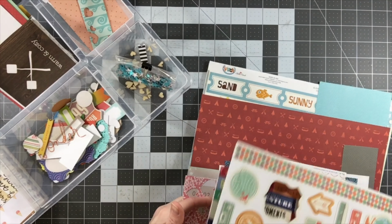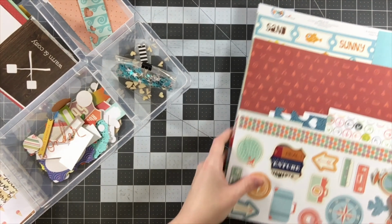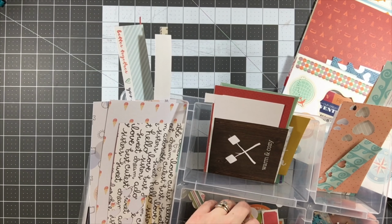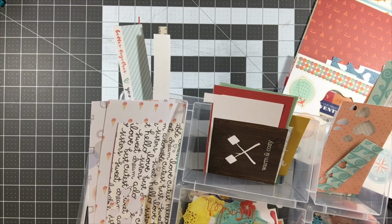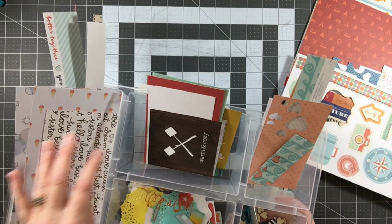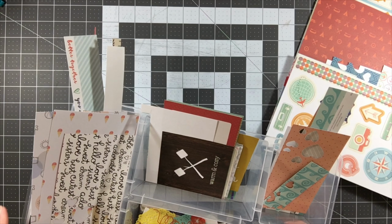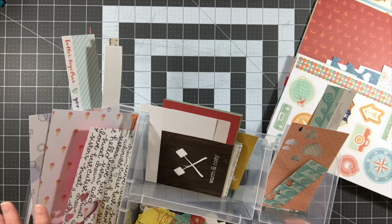So this is the kit. Doesn't look as daunting whenever you actually take it apart. But this is the kit. I've got tons of die cuts here. Tons of things to work with. Lots of scraps. A decent amount of cards. Not a ton of cards, but I do have enough paper scraps that I could cut apart.